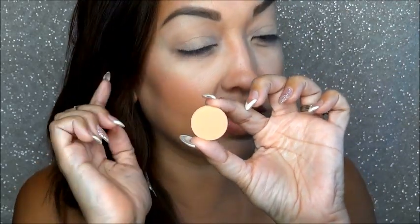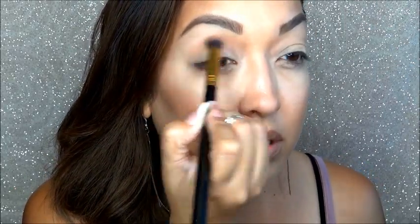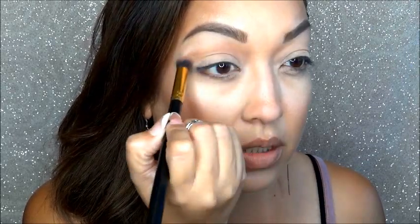I'm going to be using exclusively, I think, Anastasia eyeshadows. They're in the Z palette that I got at Sephora during the VIP sale. For my transition color, right above the crease, I'm going to be using Orange Soda. Just the regular brush I got from eBay, really. So it doesn't have a name or anything. To the other side. Just kind of buffing, small little windshield wiper motions there.